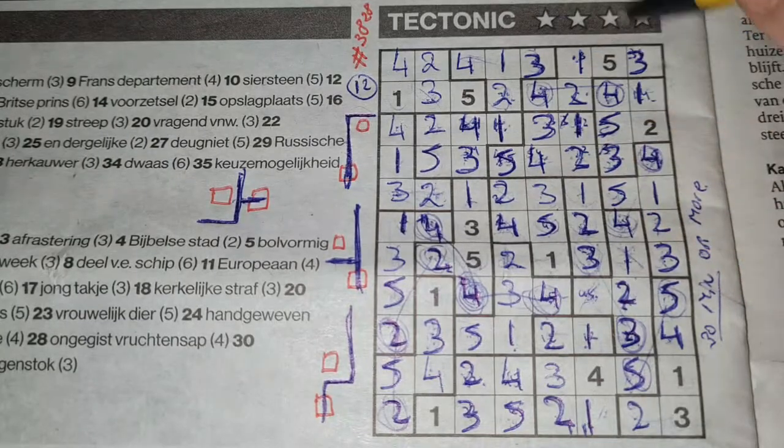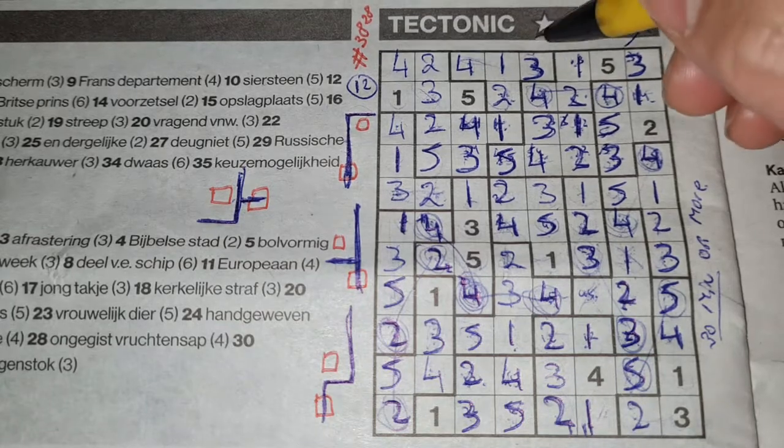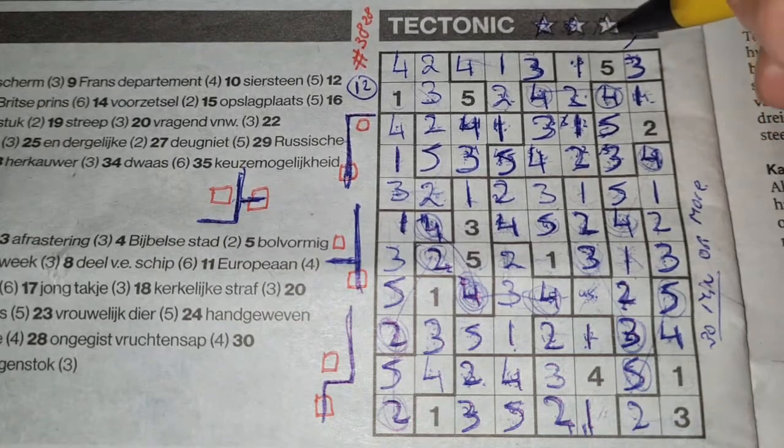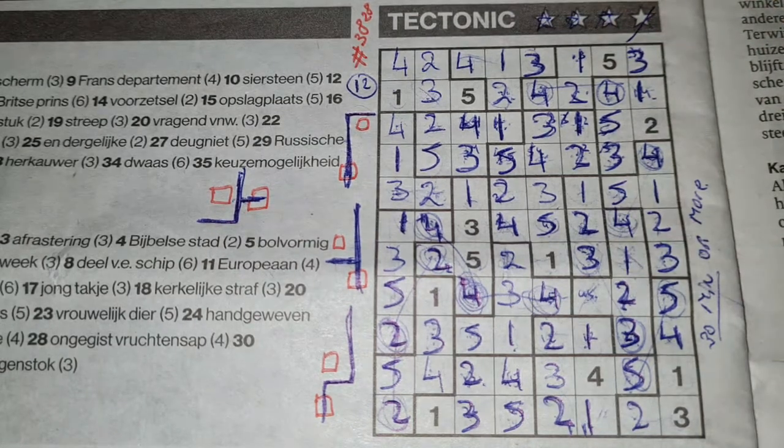Finished in 21 minutes. 4 stars? No. Let me give this a 3 stars, because for 3 stars, I need 20 to 30 minutes to solve. And I solved this in 21 minutes. So I'm well pleased with the time.